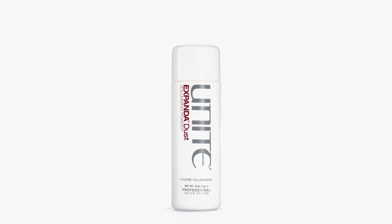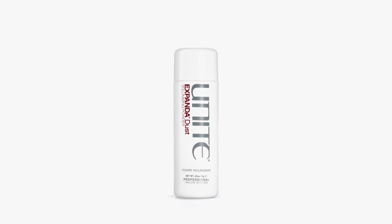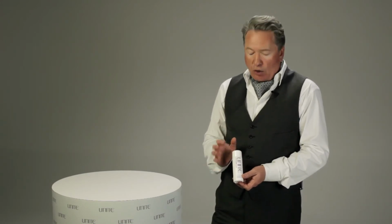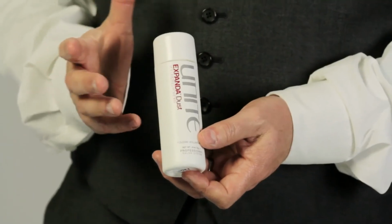Expander Dust is a finishing product that we have in the line. Couple of things to note about Expander Dust. 5 different natural starches in here, and I say natural starches because they are totally harmless on the hair. What do they do? Create immense volume very, very quickly.